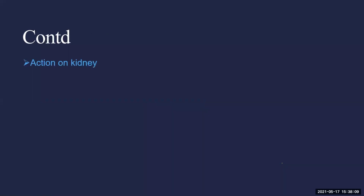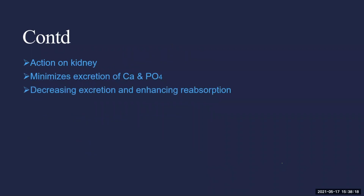Okay, so now let us see how it acts on the kidney. It minimizes the excretion of calcium and phosphate by decreasing excretion and enhancing reabsorption. Within the normal urinary process, calcium and phosphate will be filtered from the blood and will go along with the urine. Now, because of the action of calcitriol on the kidneys, they are going to decrease the amount of excretion. Whatever is filtered from the glomerulus, it will start increasing the reabsorption of calcium and phosphate, thus reducing the excretion.